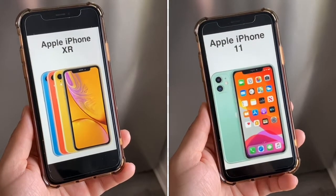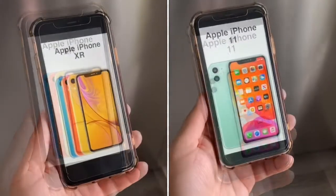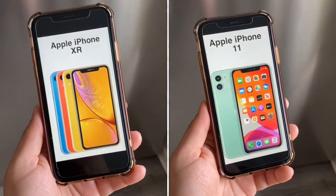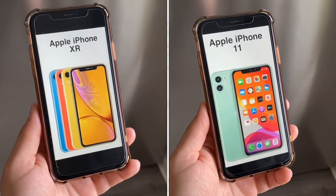Battery on these devices is very, very awesome. The iPhone XR has a 2942 milliamp battery. The iPhone 11 has a little bit more at 3110 milliamps. So both of these have around 3000 milliamp batteries. Very good battery life. That's all I have to say.